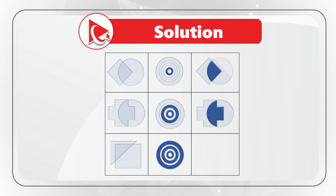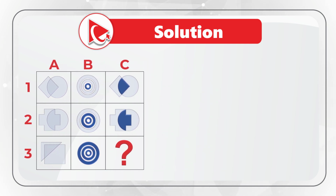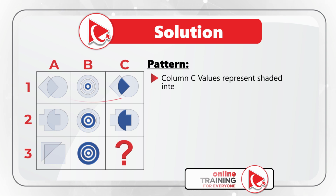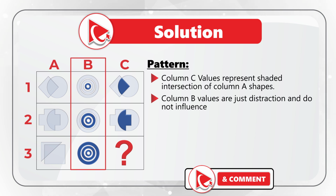Let me first add some references to the matrix. We will name columns A, B, and C, and we will name rows 1, 2, and 3. And you probably noticed here, but column C values represent the shaded intersection of column A shapes. And considering this, column B values are just a distraction and do not influence the answer in any way.